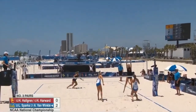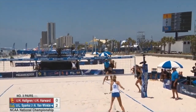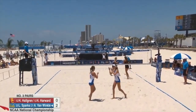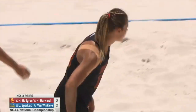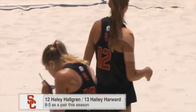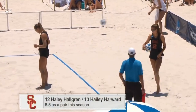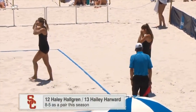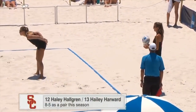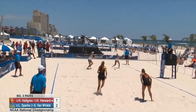Lindsay Sparks pokes over the block. And USC with a scrappy point. Haley Harwood runs that ball down for USC. Really clean down the middle kill. We'll see if USC makes that adjustment. In the wind, you want to keep it pretty low so the ball doesn't move on you when you're going in to attack it. Haley Hallgren back to serve.